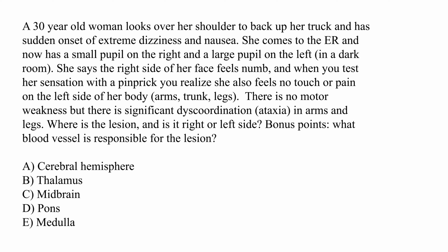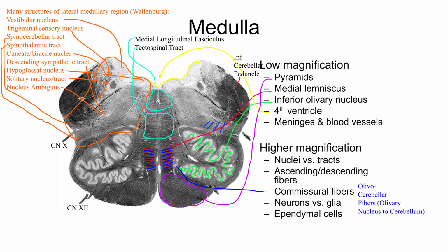Maybe it'll help it stick better. If not, don't panic. So this is actually what's called a Wallenberg syndrome or a lateral medullary syndrome. So there, I've just told you the answer. It's in the medulla, and this turns out to be the only sort of lesion, the only place in the central nervous system where you tend to have decreased pain sensation ipsilateral in the face, but contralateral in the rest of the body. So in this case, that means that the right side of her face is numb because the lesion is on the right side medulla.